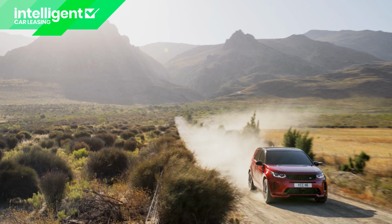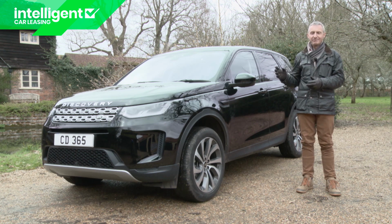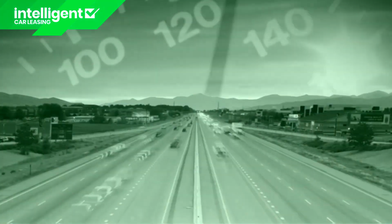Now that all sounds quite promising, doesn't it? Land Rover really needs this car to be good, but is it? Well, let's put this Discovery Sport to the test.